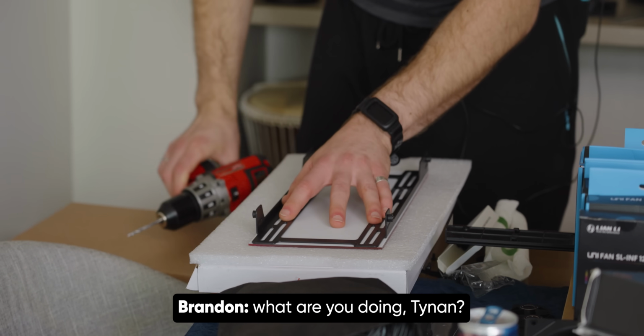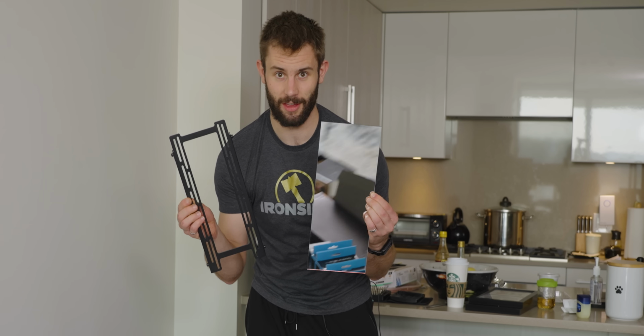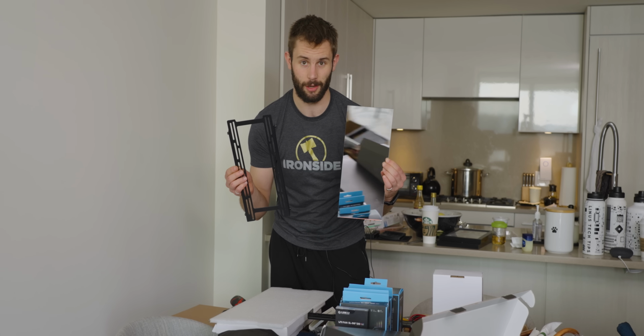I'm taking a stab at putting some holes in this acrylic plate so we can attach it to the case and not just have it floating around like one Mr. Balls company. I swear to God.